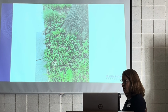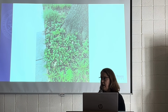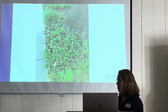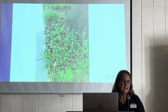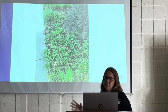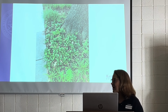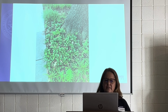Groundsel is the common name. Ground what? Groundsel. And there are two kinds: there's Packera obovata and Packera aurea. One is technically native to Kansas, that's Packera obovata. Packera aurea is technically native more towards Missouri. But like I said, Packera aurea is a little taller, so that's why I always talk about Packera obovata.